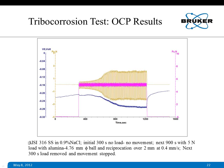Here is an example. This experiment was done again on 316 stainless steel in sodium chloride solution. You see, when we do not apply any force, mechanical wear is absent, same setup, no movement or no application of force. You see this blue line is actually the potential, OCP. It has a rising tendency, which means that it is forming some kind of oxide surface on top of it. This might be because of oxygen present in the solution. It is not deaerated, and it is forming an oxide, precipitated surface, which gives protection.